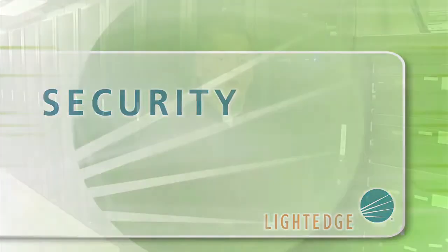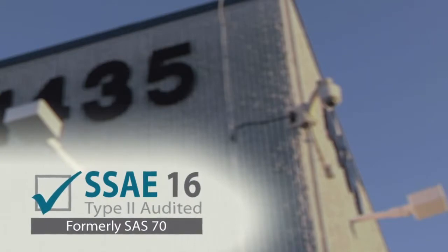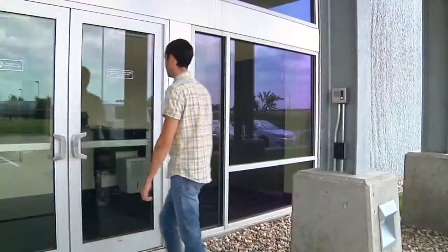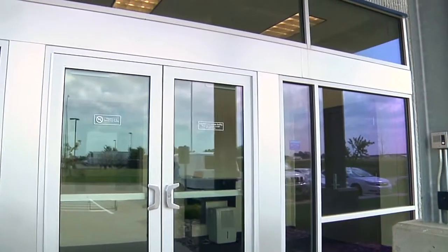With a customer base including a large number of customers in the highly sensitive fields of banking, healthcare, and legal services, LightEdge has been meticulous in matters of physical and virtual security. Annually, our facilities are subjected to an SSAE 16 SOC 1 Type 2 audit to ensure compliance with systems operations and security. Entrance to the facility requires an electronic identification badge or admittance to the secure visitors entrance by the 24/7 Network Operations Center staff.